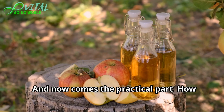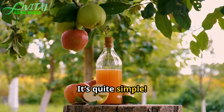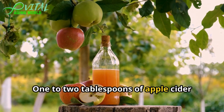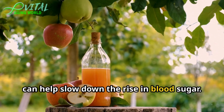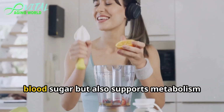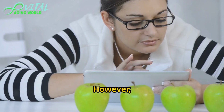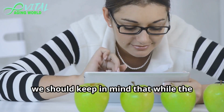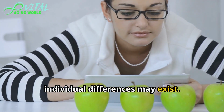And now comes the practical part. How can we incorporate apple cider vinegar into our diet? It's quite simple. 1 to 2 tablespoons of apple cider vinegar in a glass of water before meals can help slow down the rise in blood sugar. And the best part? Apple cider vinegar is not only good for blood sugar but also supports metabolism and promotes digestion. However, we should keep in mind that while the effects of acetic acid are promising, individual differences may exist.